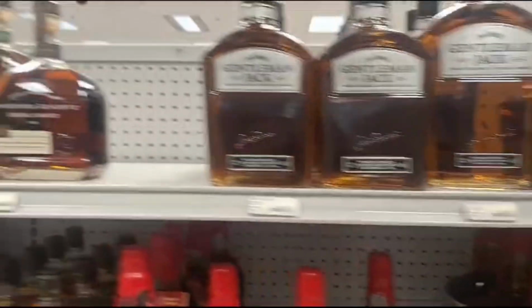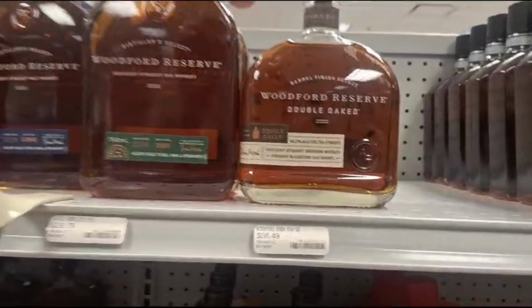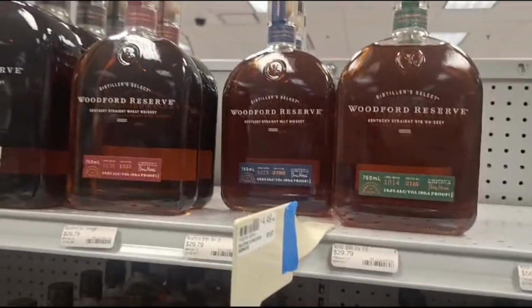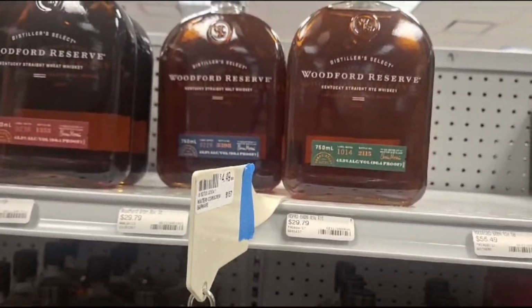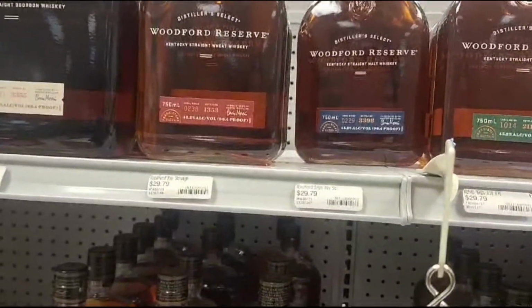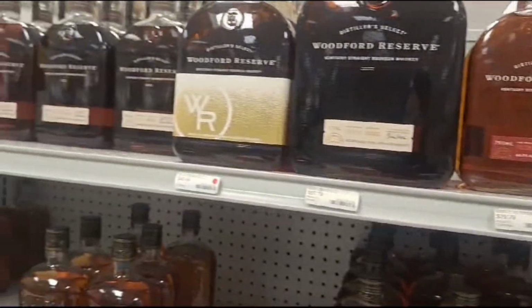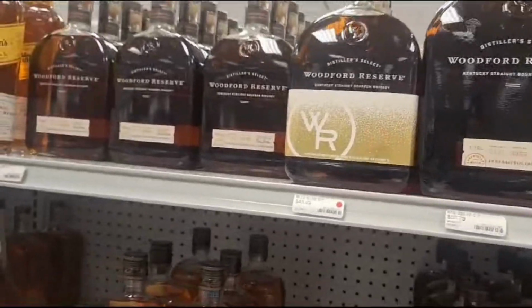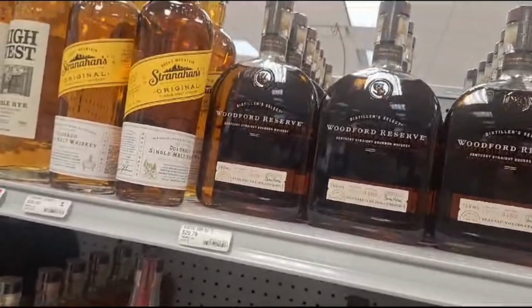From here, we're going to go into the Woodford Reserve. I will be picking up this double oak today. And we also have our Kentucky Straight Rye. We have our Woodford Reserve malt whiskey and wheat whiskey. And into the big boy over here, the Woodford Reserve bottle. We're also going to go into their straight bourbon whiskey and into their reserve.